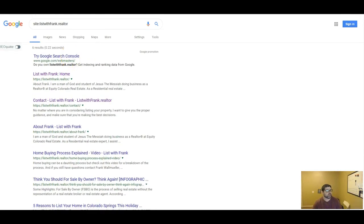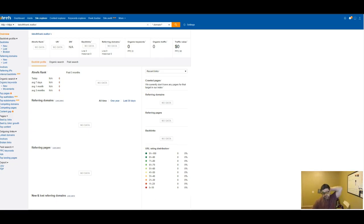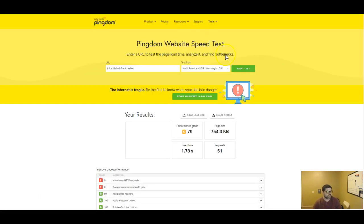And if I go to another tool I like to use called Ahrefs, this normally gives me information on the back end as far as SEO, letting me know what kind of organic keywords you're getting found for, and if there are any other websites that are referring you. This would give me all that data, but as you can see, I'm not really seeing a whole lot of data at all.